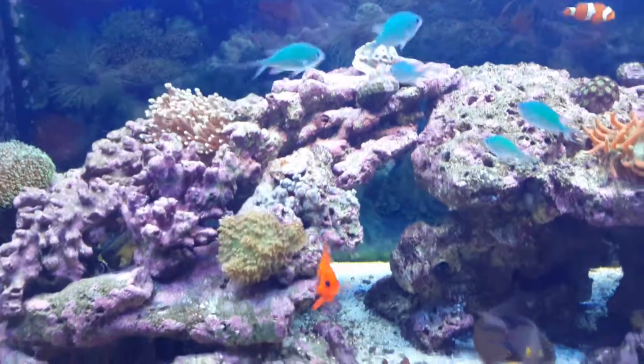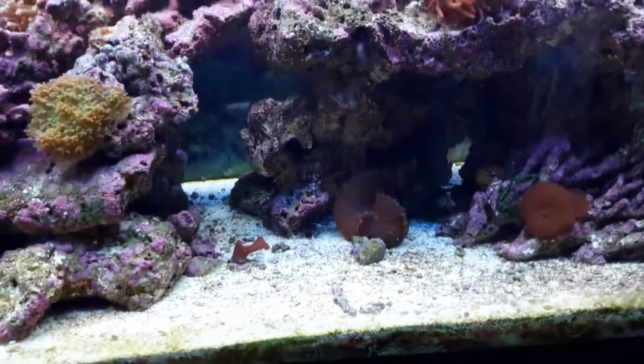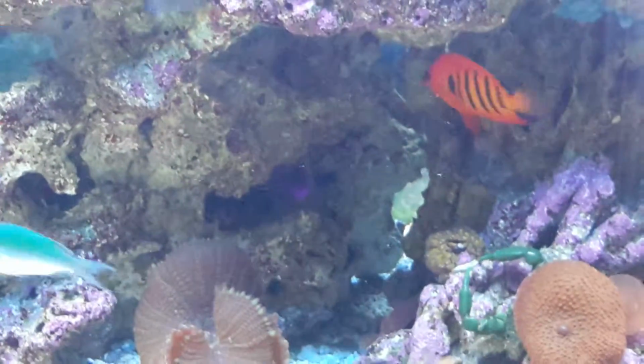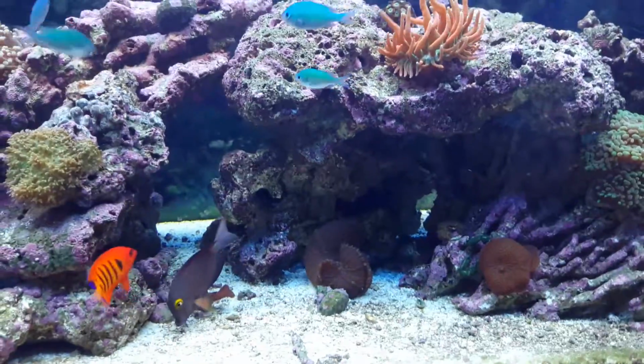Flame Angel's still a bully. I've got an orchid dottyback in here that he picks on all the time. He's actually right in here right now. He stays hidden quite a bit. There he goes. I don't understand why the Flame Angel tends to pick on this fish, but he's definitely the most stressed out of all of them.